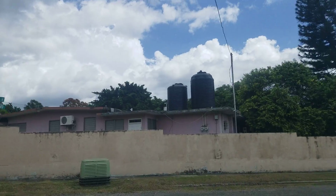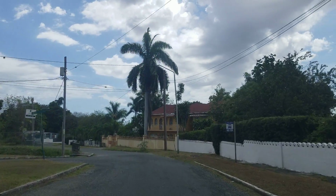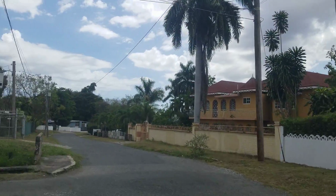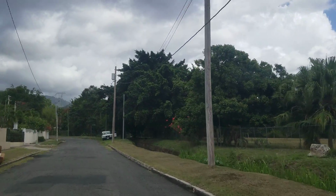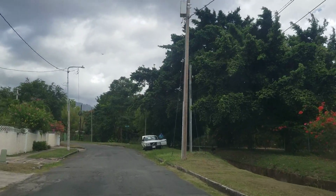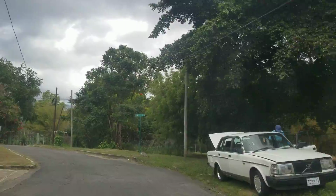Okay, where are we now? On the left, this is where we would turn to enter Hope Gardens. I think the gate is closed, but we're going to check. Hope Gardens is a very scenic park where it's well maintained and you can go there to take pictures.